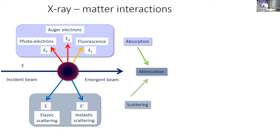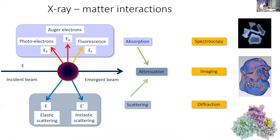So those absorption processes and scattering processes take intensity out of the through beam. So we see an overall attenuation, and that gives us the basis for diffraction measurements, which tell us about the structure of materials down to atomic detail. It allows us to perform X-ray imaging, and it also enables us, and this is something very familiar to the chemists among you, to perform spectroscopy and, among other things, determine exactly where the atoms, and often the chemical speciation of those atoms, are in a sample down to very fine resolution.